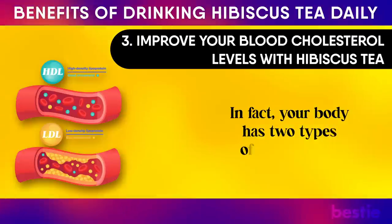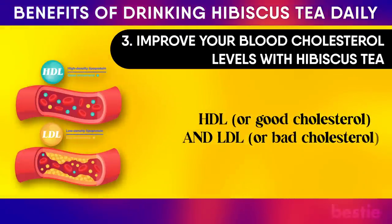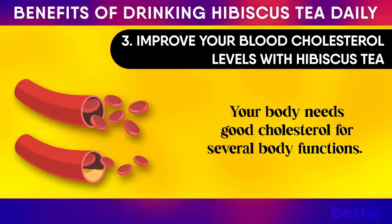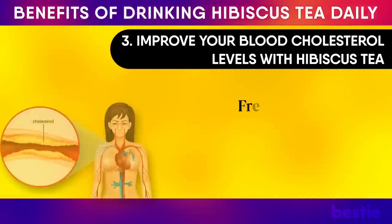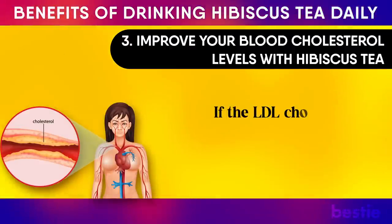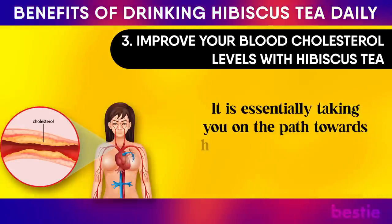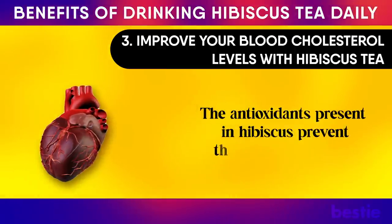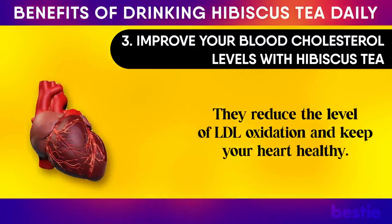In fact, your body has two types of cholesterol: HDL, or good cholesterol, and LDL, or bad cholesterol. Your body needs good cholesterol for several body functions. It is important to keep your good cholesterol levels higher than your bad ones to remain healthy. Free radicals in your body can cause oxidative damage to cholesterol as well. If the LDL cholesterol is oxidized, it can be problematic. It is essentially taking you on the path towards heart disease by clogging up your arteries. The antioxidants present in hibiscus prevent this from happening. They reduce the level of LDL oxidation and keep your heart healthy.